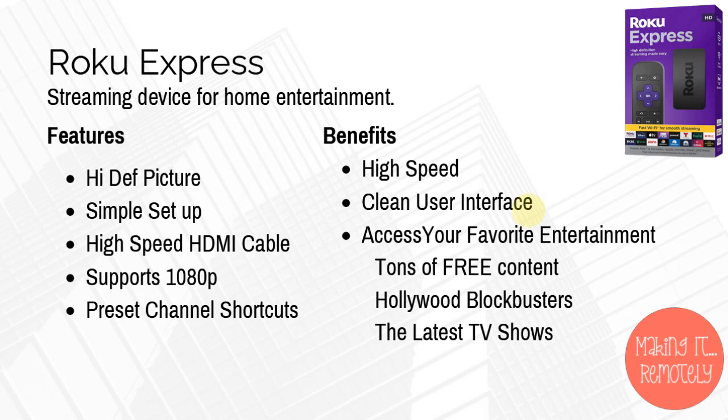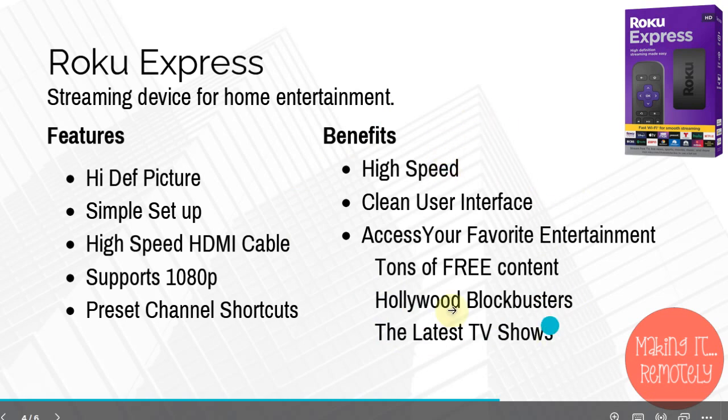They're not, just everything that you do, you got ads, ads, ads. This is an interface that will enable you to see what you need to see so that you can do what you want to do, right? Watch your favorite programs. You're going to be able to access your favorite entertainment, tons of free content, as well as Hollywood blockbusters and the latest TV shows, as well as music. So these are some of the benefits that you can highlight with the Roku Express.